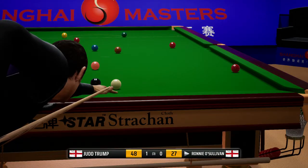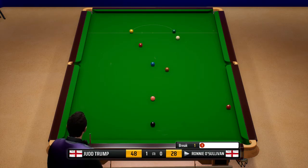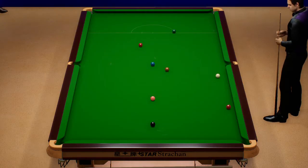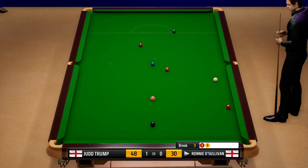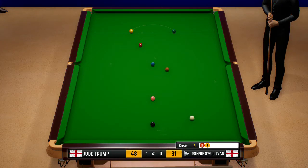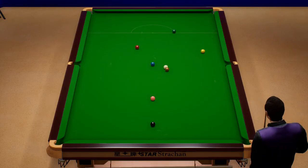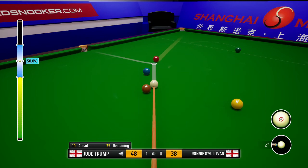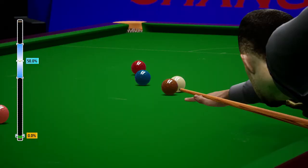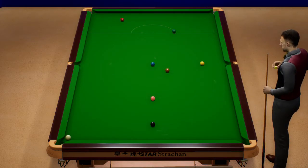Tricky pot, no doubt. Outstanding pot. That's right out of the top drawer. One. Three. Four. Eleven. Ronnie O'Sullivan, 11. Well, he's taking it on to the left corner. He'll want to try and eliminate errors like that in this match.